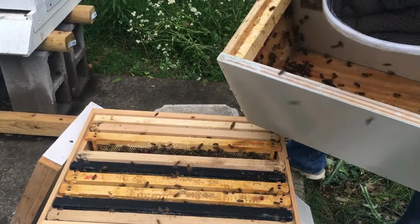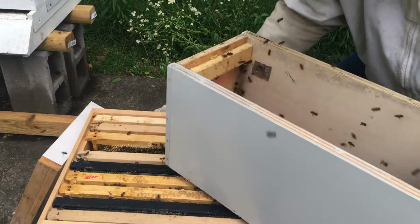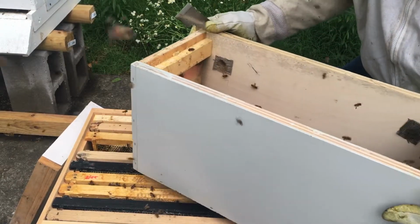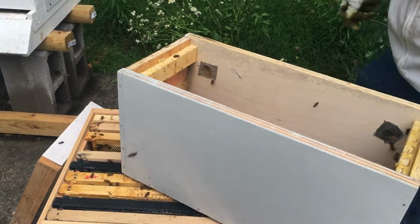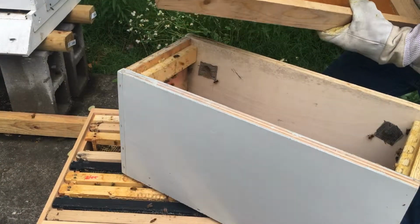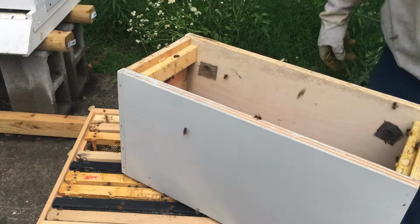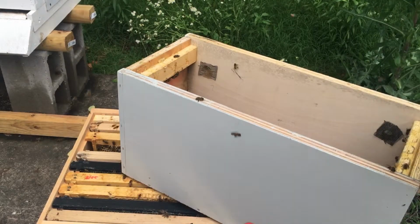I just look down in the box, see if she's down in there. They got them a little mad at me today. But it'll be all right. A little propolis built up on the left on the top there. Go get my other frame. I left it laying up here a while ago.